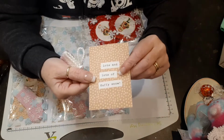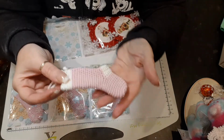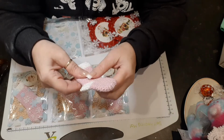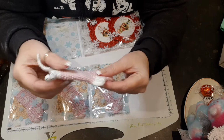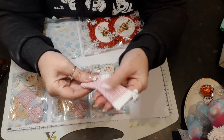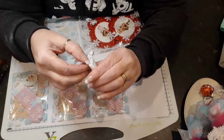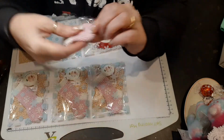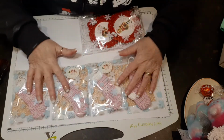Lots and lots of fluffy snow, look, she's put inside. I just love it. And here it is, the gorgeous, look at that. Oh, it's gorgeous. I love it. And it's got these white little bells on the end, look. And it's just perfect. The colour, everything. Absolutely love it. So, so, so cute. I can't wait to hang that. So, Marlou, that is absolutely beautiful, sweetheart. Thank you, thank you, thank you, thank you.